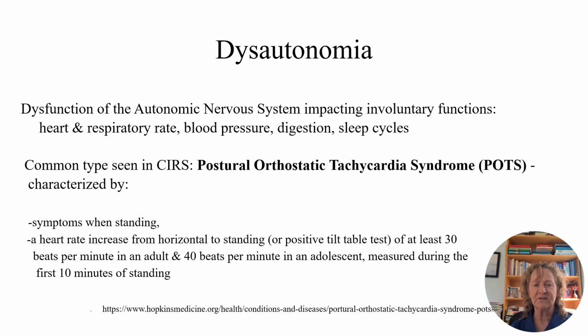The next downstream effect I'd like to discuss is dysautonomia, defined as dysfunction of the autonomic nervous system, which impacts our involuntary functions of heart, respiratory rate, blood pressure, digestion, and sleep cycles. Certainly anyone with CIRS is likely to have some degree of dysautonomia. However, when the severity of the dysautonomia is such that the patient is at increased risk for injury or harm, then it's incumbent upon the clinician dealing with that patient to identify that and to try to intercede to prevent harm or injury.